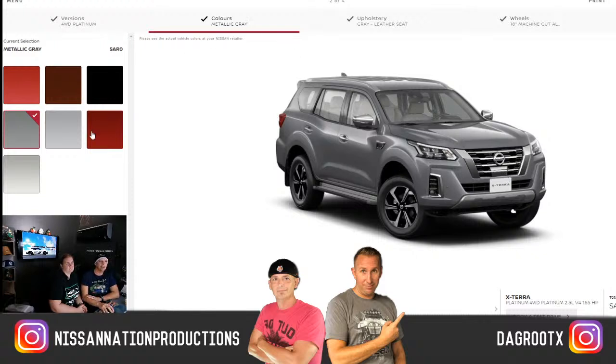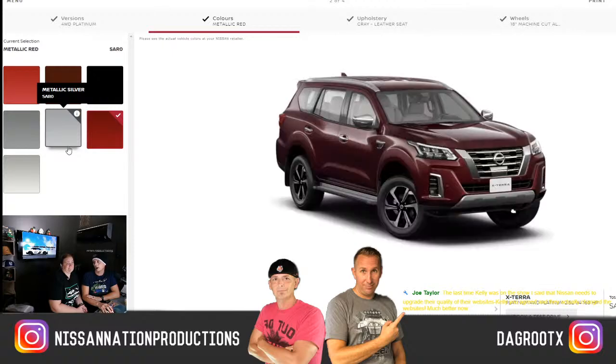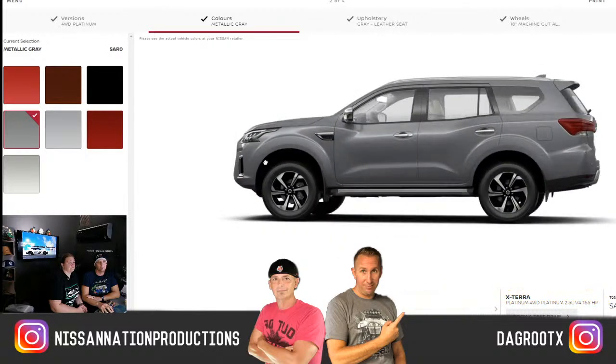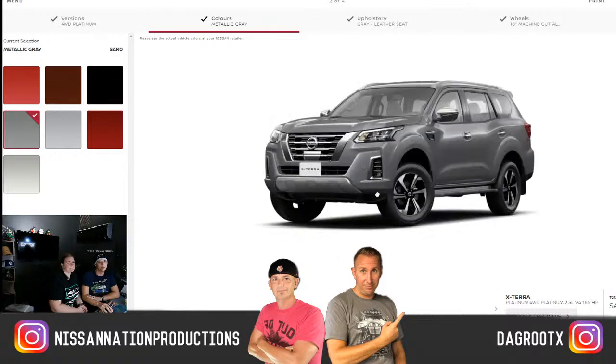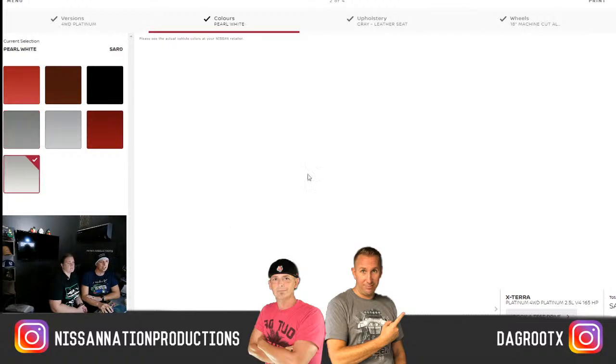Now, Kelly was going through the colors. Kelly, you're not going to get a lot. That's the thing with these markets: you're not going to get a lot of color options. I don't know, brown is terrible. I would probably assume this metallic gray would be up your alley a little bit. That's a good looking color, and I do believe this color will be in the United States on the next Frontier. It might be just a little bit darker, but we are going to get that. Obviously, pearl white is pearl white. It's real pretty if it loads.